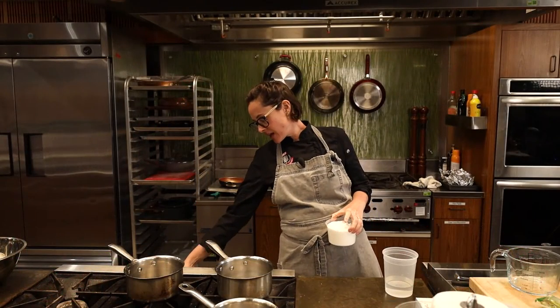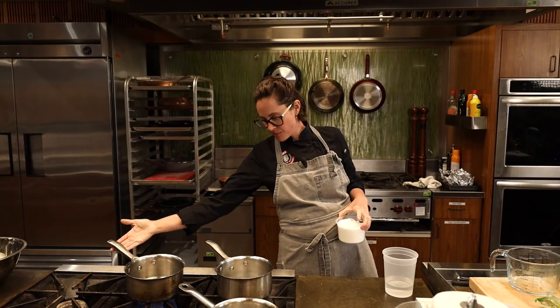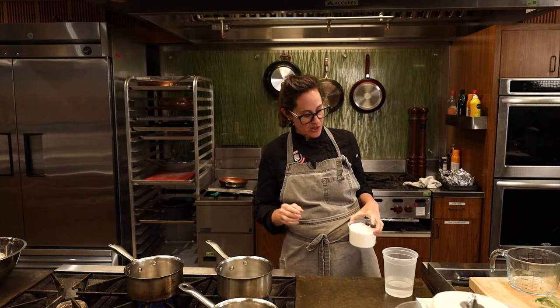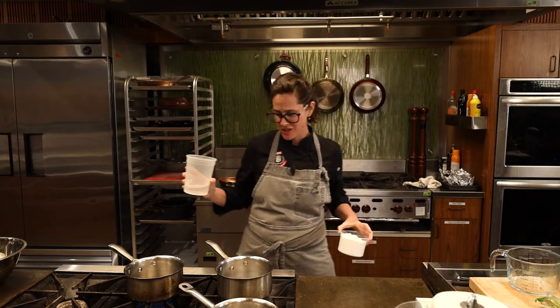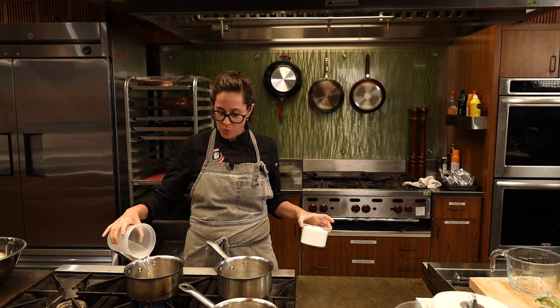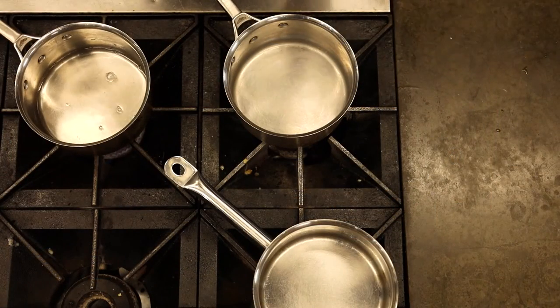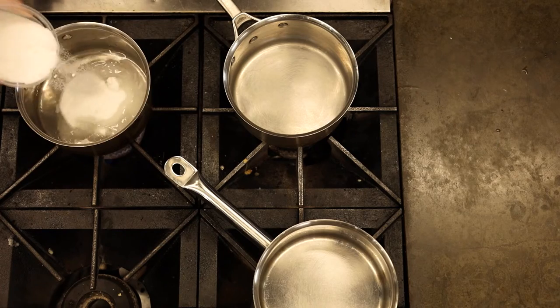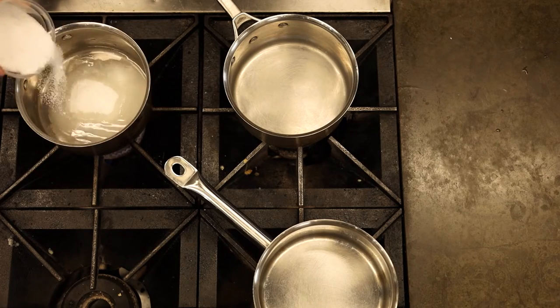Okay, really quickly, guys, to get us started, we're going to jump right in. We are going to start with our mint simple syrup. And it's really just that. I mean, it's super simple. To make a simple syrup, you just want to do equal parts water to sugar. And then we're going to reduce that by half on a low simmer, right? So I've got a cup of water in here. I'm going to add a cup of sugar.